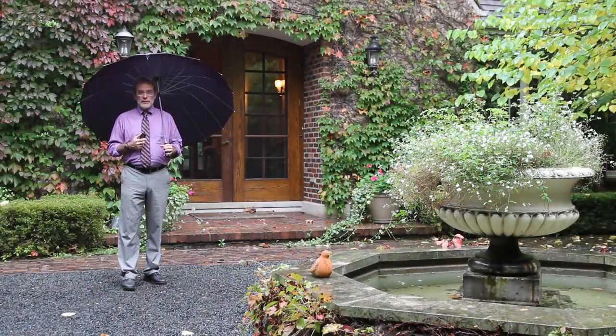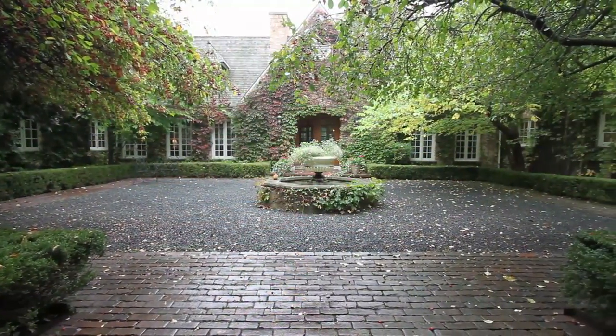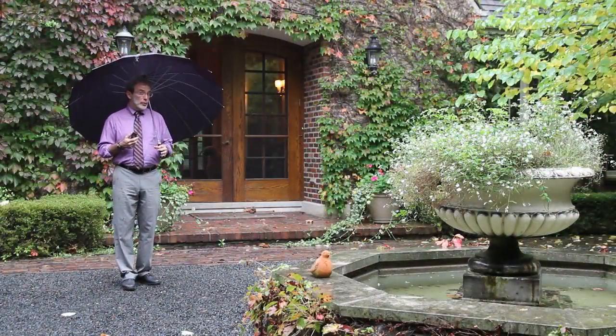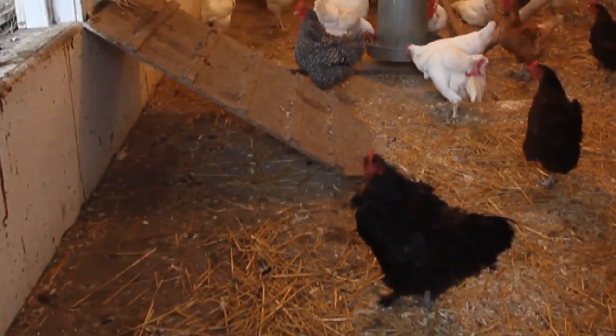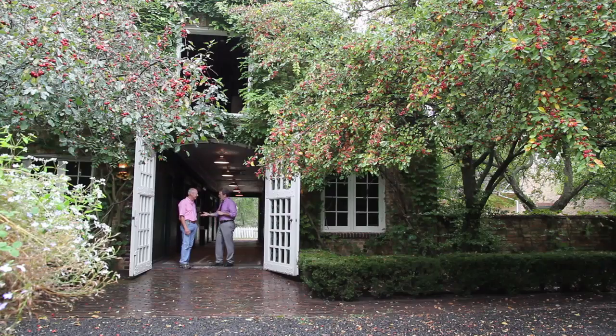When I arrived at this secluded North Shore estate, I was welcomed by this very gracious courtyard, beautifully landscaped, a very refined space. It gives you a real feeling of welcome, even on a rainy day like today. And here are some others who welcomed me. Chickens, a turkey, alpacas, horses, and Harry Oppenheimer.